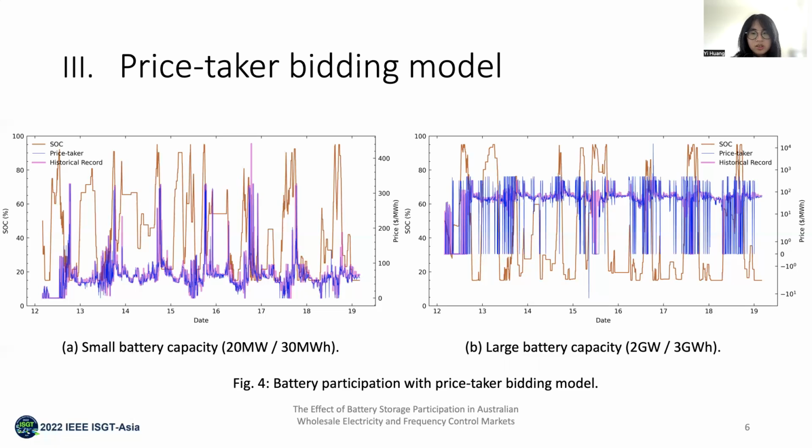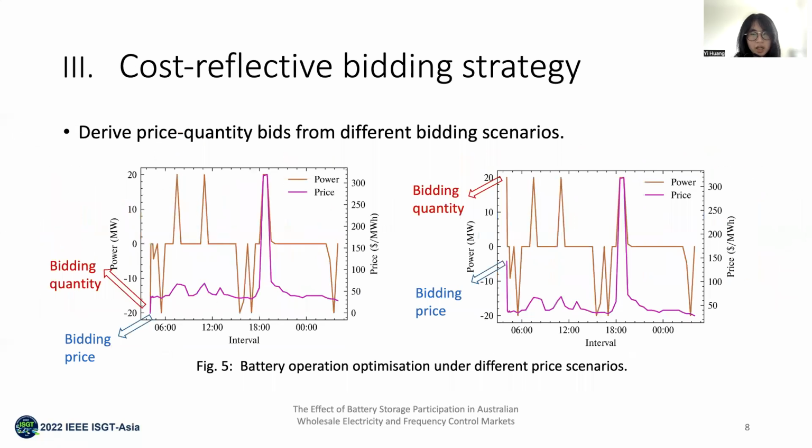on many occasions. Therefore, as the amount of batteries in the market increases, the batteries will begin to influence market prices. At high enough penetrations, the price taker model is no longer a sensible model for battery bidding. A more realistic bidding model should attempt to only submit cost-reflective bids that will always result in profitable operation of the battery. Here we describe our procedure for generating these bids.